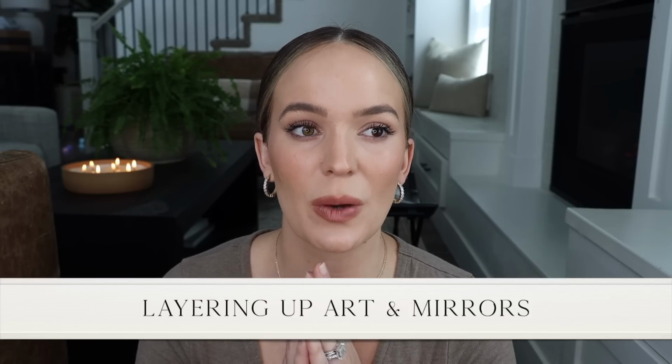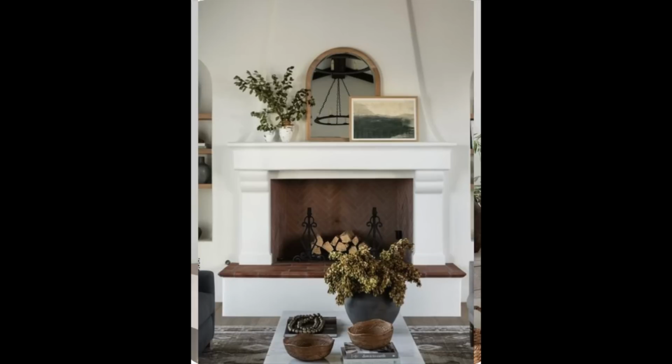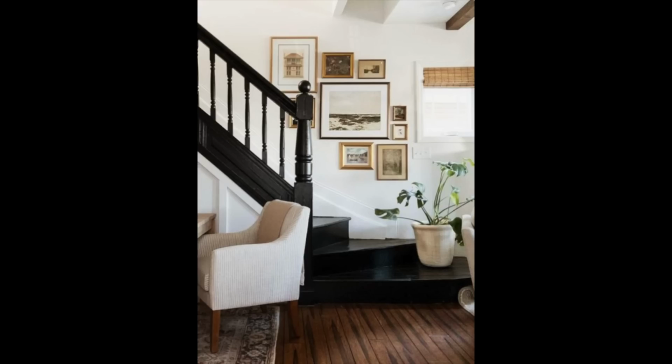Layering up art and mirrors is also a really great way to add a lot of character and bring in a lot of light to your living room space. So this would be a really great way to either add an oversized piece of art with a really beautiful accent mirror over a fireplace. You could also do this if you have a console table or maybe a buffet in your living room and you want to create that as your focal point. You should also try layering up some art and some mirrors.